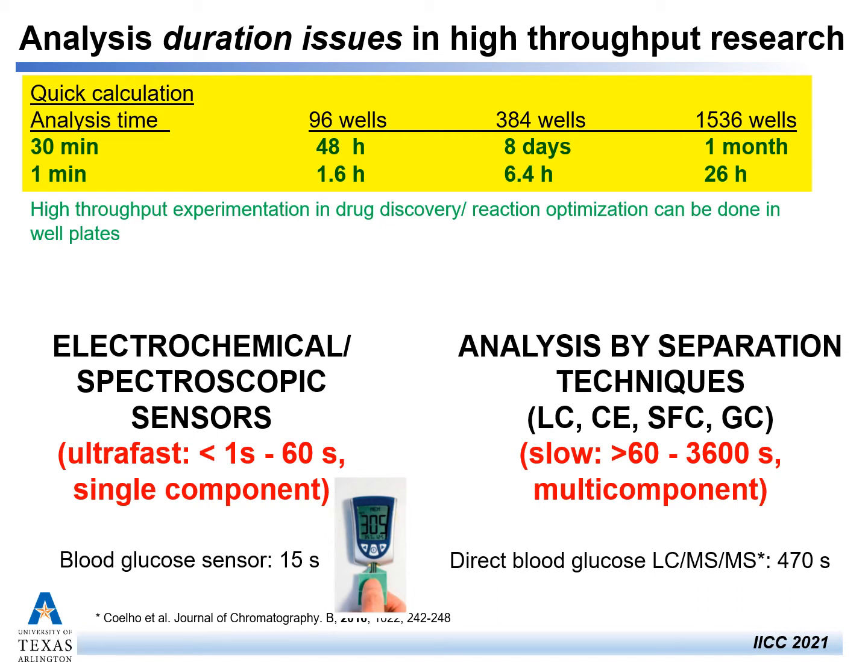Suppose you are doing screening of drugs in well plates as is done in discovery process quite frequently. And if your analytical method takes around 30 minutes, which is a typical time frame of instrumental techniques, you will have to wait for 2 days in order to analyze 96 samples. If your high throughput experimentation grows to 1500 samples, you literally have to wait for a month and you cannot do anything without getting the numbers back.